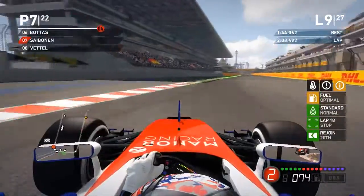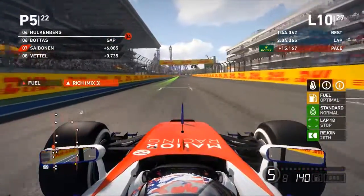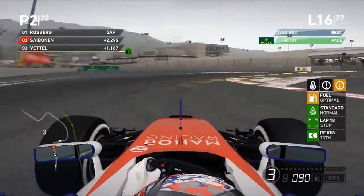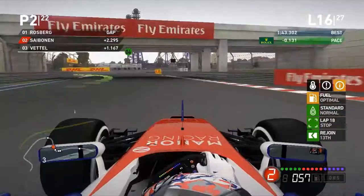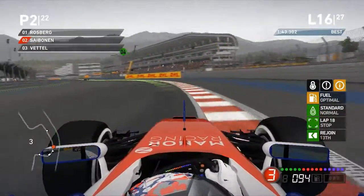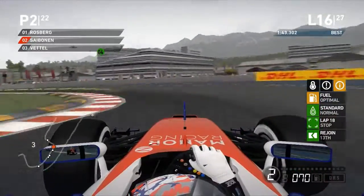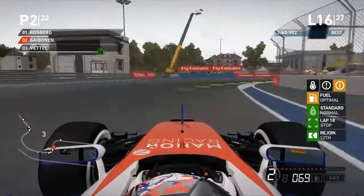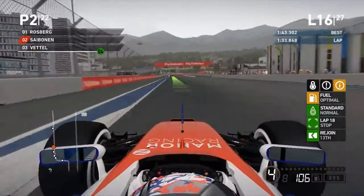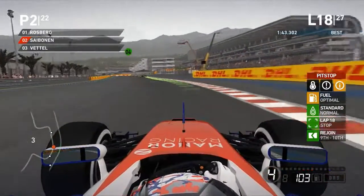So a lot of people are in the pits right now, and nothing really happened, and we're up into lap 16, and as you can see, it's raining. It started to rain, and we see Nico Rosberg in front of us. So yeah, Rosberg jumped us in the pits, and really nothing happened at that part of the race too.